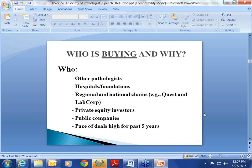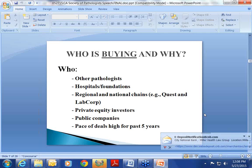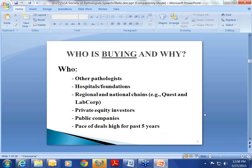Private equity considers pathology to actually be a good area because there's an increasing need for tests. So you have some private equity folks who are also buying practices, although in California they have to form what's called a friendly physician corporation to do the actual acquisition of the professional practice side. They can't operate the lab side directly. There are some public companies that are in the market as well, including Quest and LabCorp. Over the last 5 years, there have been more and more purchases and sales of pathology practices and labs. That pace is expected to continue to be robust.